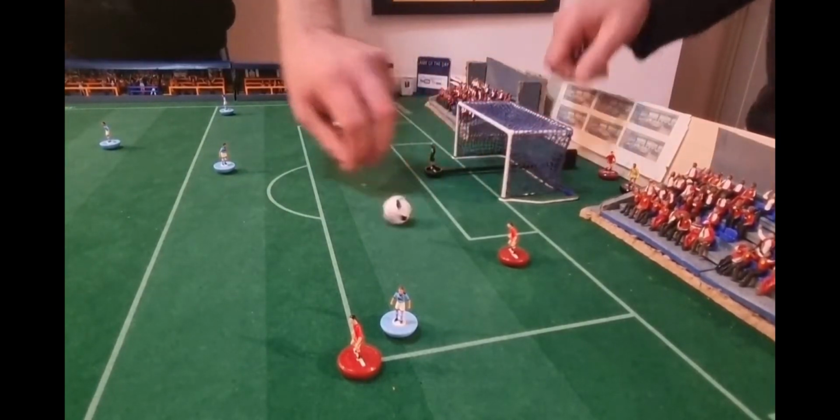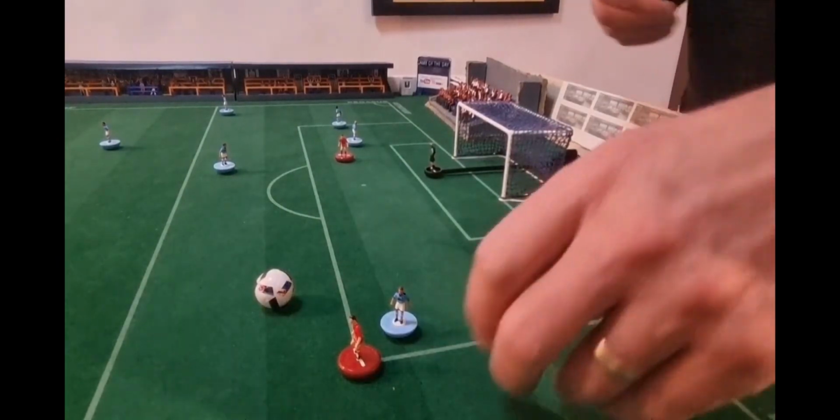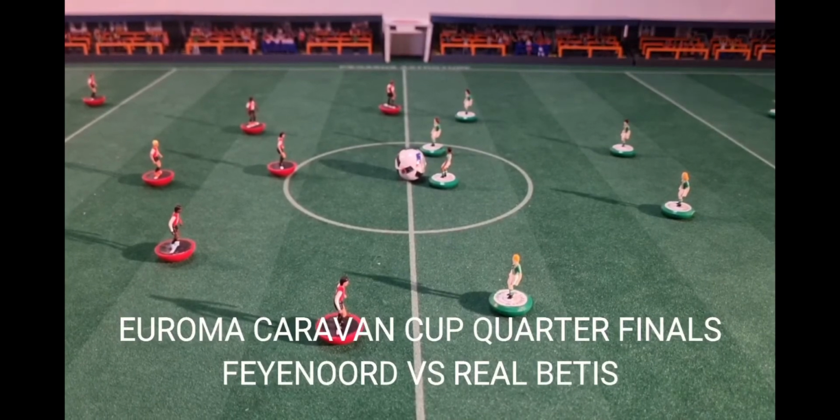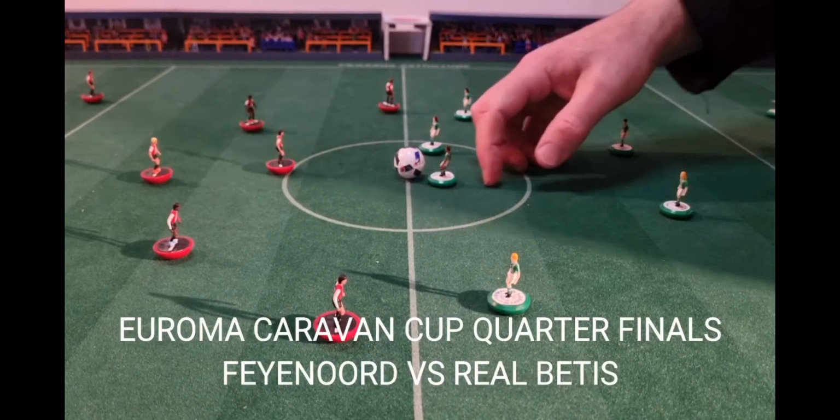What a goal that is. That could be the end of it. What a wonderful goal that is. Napoli, they must be through now. That must be it. Oh, we love to see Feyenoord in that strip. Honestly, it's one of my favourites I've ever painted. I think they came off so beautifully and magnificently.